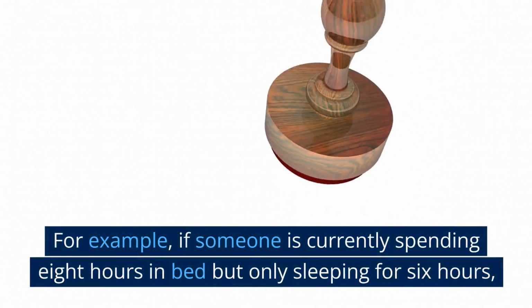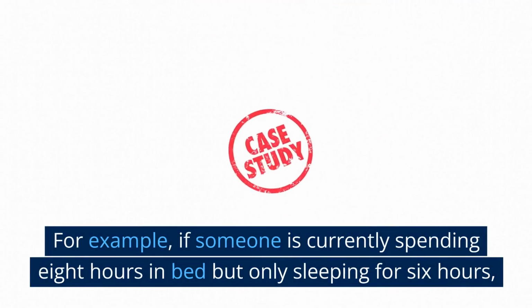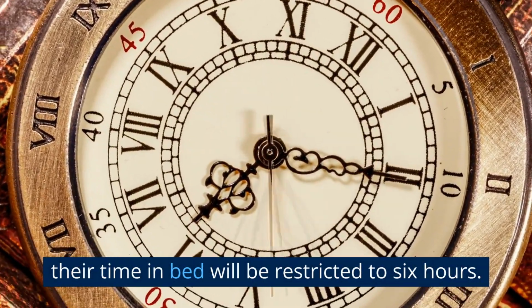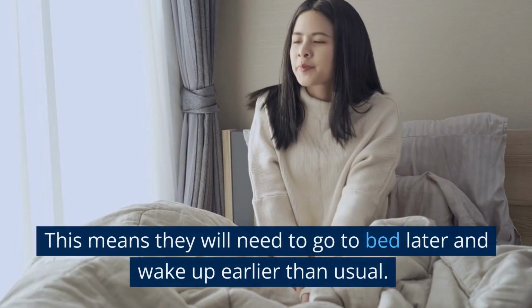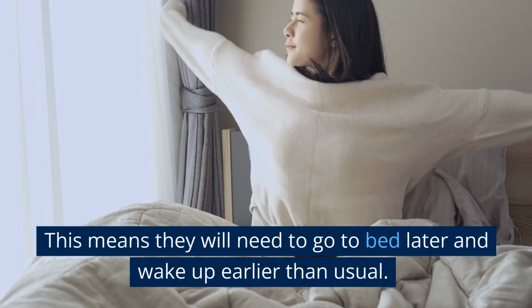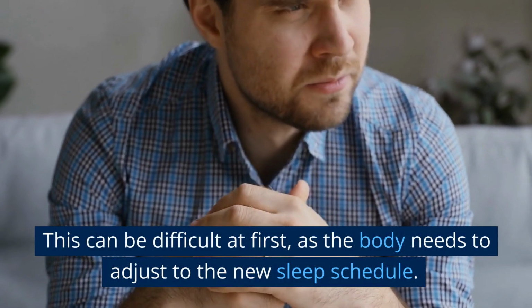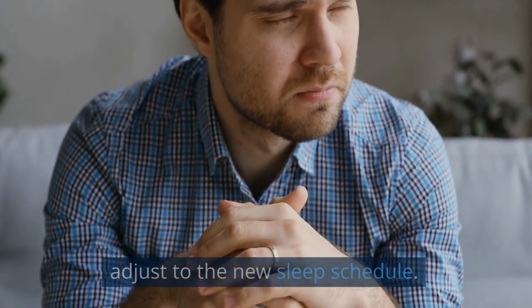The next step is to restrict the amount of time spent in bed to match the amount of time spent asleep. For example, if someone is currently spending 8 hours in bed but only sleeping for 6 hours, their time in bed will be restricted to 6 hours. This means they will need to go to bed later and wake up earlier than usual. This can be difficult at first, as the body needs to adjust to the new sleep schedule.